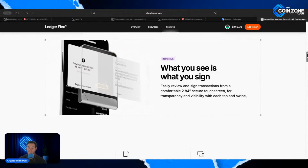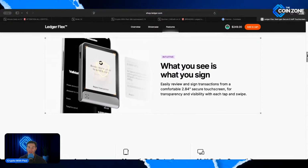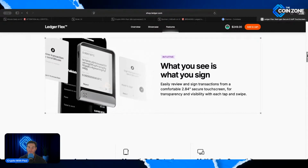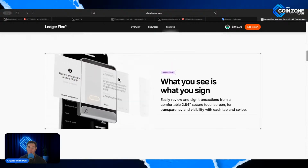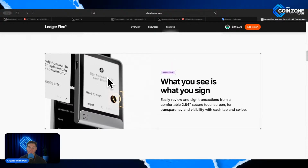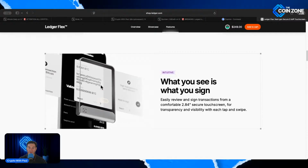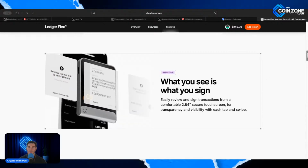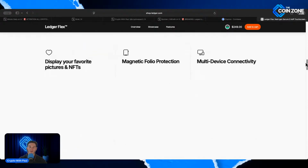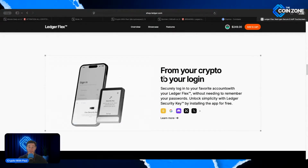What you see is what you sign. Easily review and sign transactions from a comfortable 2.84-inch screen for transparency and visibility with each tap and swipe. So there's that visibility, guys. Review transactions. There you go, that's what it looks like. Hold to sign. Everything happens for a reason, guys.